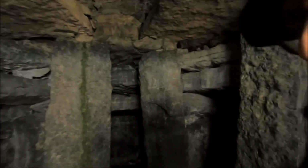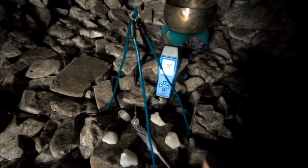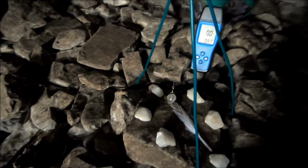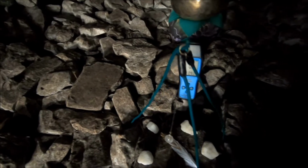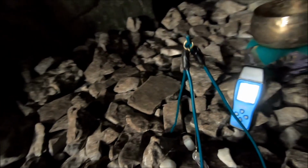Of course, I've got my little experiment set up. Unfortunately, I forgot to bring my full spectrum camera, but there should be enough light coming into the chamber, hopefully. Got a nice little white decorated feather. Possibly something they could have identified with, any spirits that may be still here. Of course white quartz was sacred to them. I set up a little pendulum of clear quartz on a metal tripod. And it hasn't stopped since I set it up.